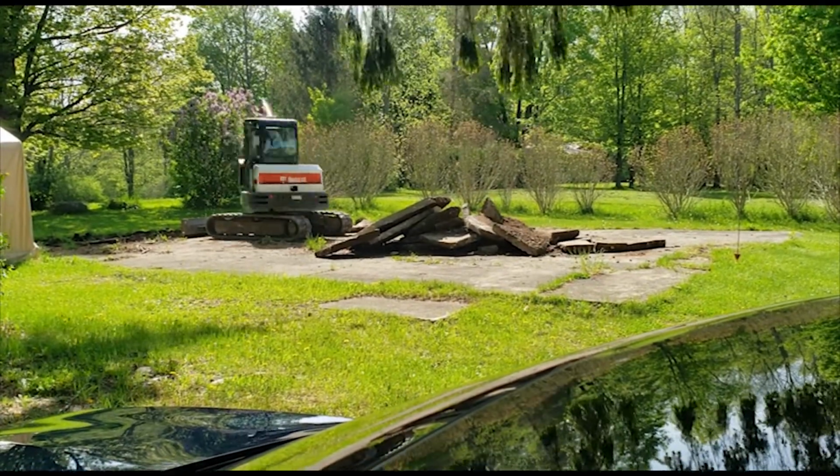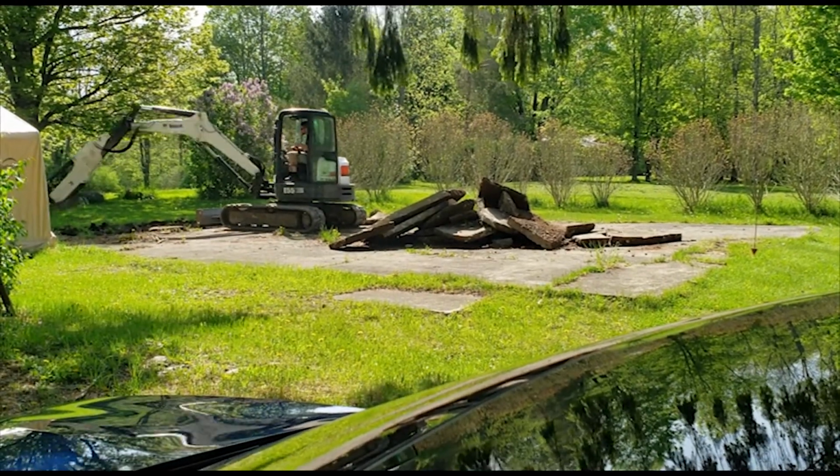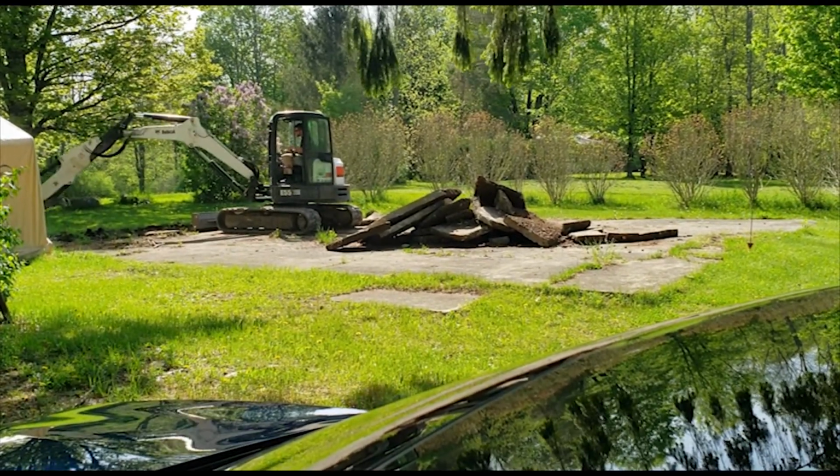So, just for the record, the building is up, insulation's in, concrete sealed. I'm working on some stuff on the inside.